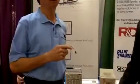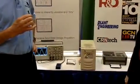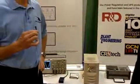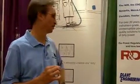Well, it more or less gives our clients fewer maintenance intervals for the power protection needs that we provide for the life of their instrument. If they don't have to worry about any maintenance on our product that we sell to them to protect their instrument for up to 10 years, that's a big benefit to them.